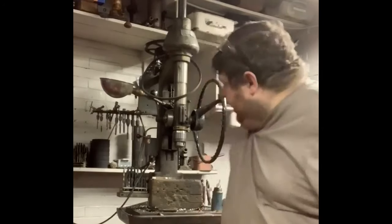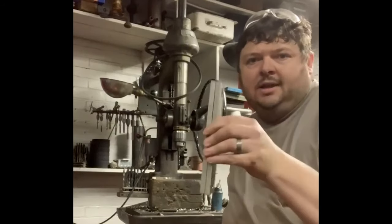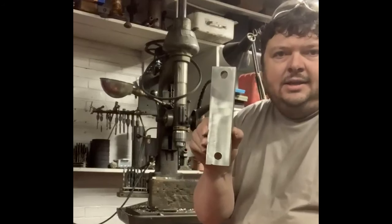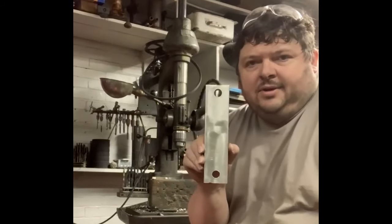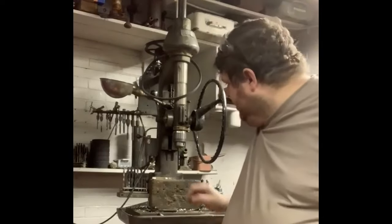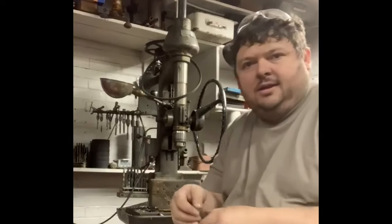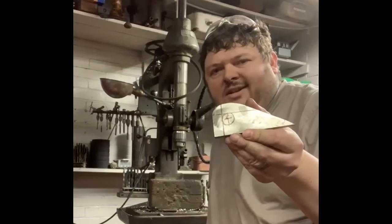Hi Tom, hi Lou, it's Brian here from Canada. I'm just out working in the shop, making good progress. I got the plates drilled out. Stainless is pretty tough material to drill, but got it drilled out, got the material polished up. Just working on the lug, as I call it in construction terms.